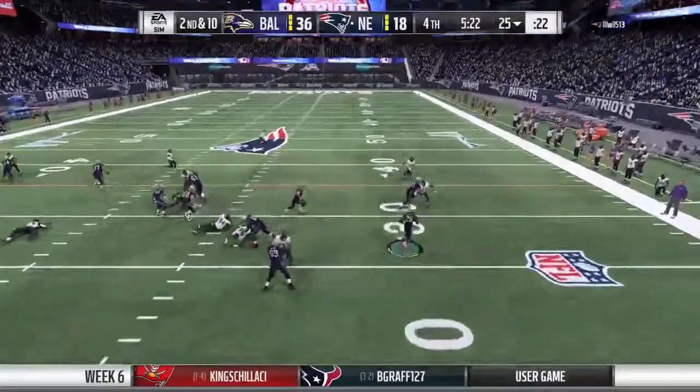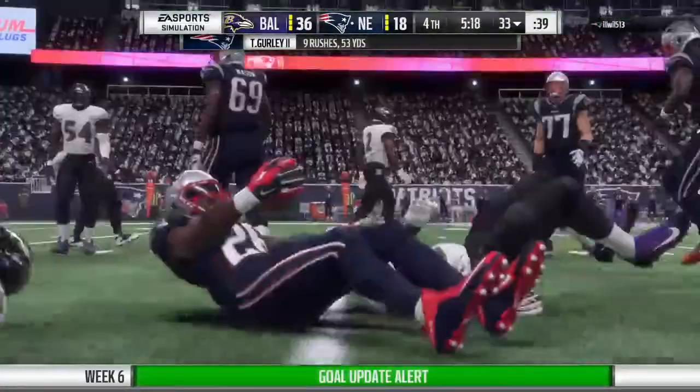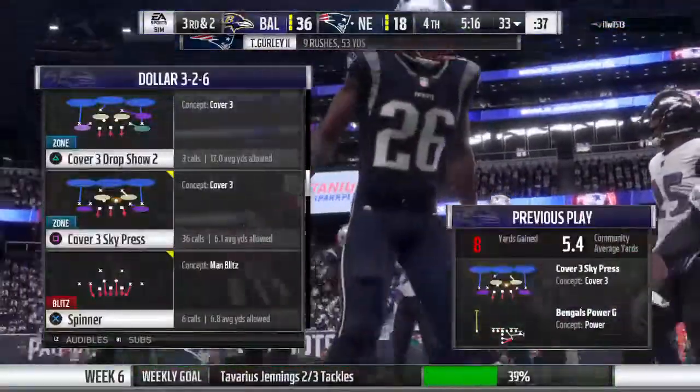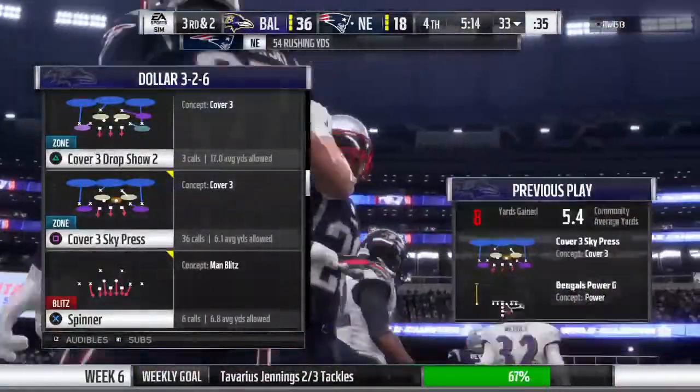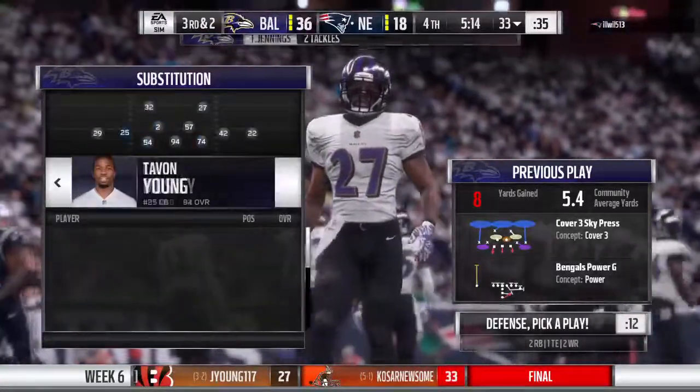They try right side here. Gurley. And able to stay on his feet past the 30 to about the 33-yard line. A nice job to get 8 there after the incompletion, and now they'll look at a 3rd and 2 coming up.